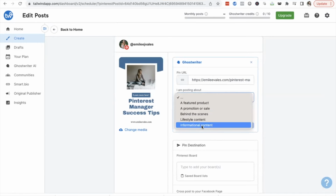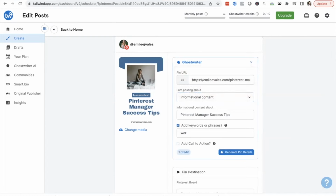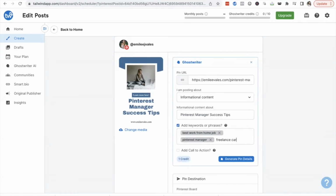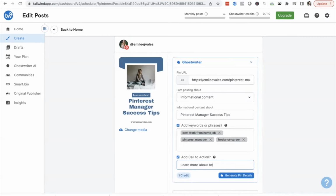And then it quite literally makes you choose what type of content you're posting about. Informational content, if I'm directing it to a blog, I click on that. A featured product, if it's one of your products, I click on product. So for me, it's always a product or informational content. Then you can add keywords: best work from home job, Pinterest manager. I'm going to add a call to action: Learn more about becoming a Pinterest manager here on my blog.